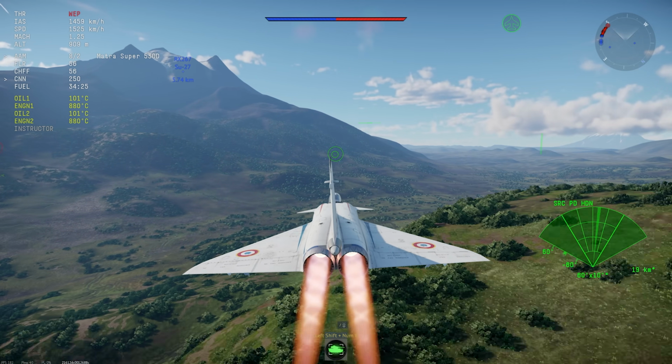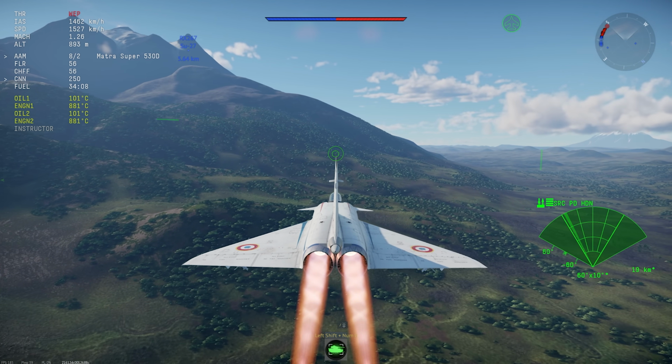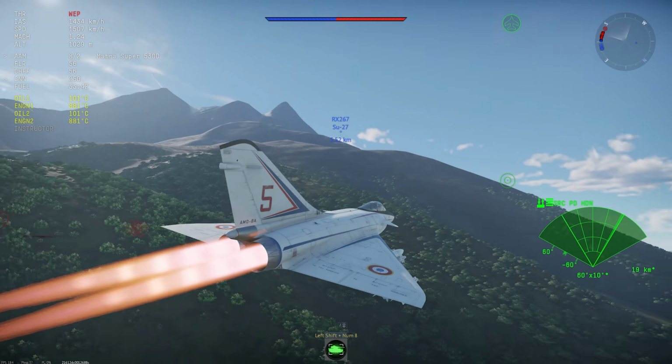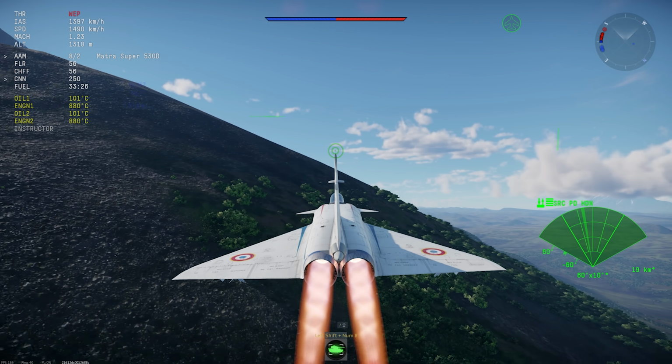Being a very heavy canard delta, it has a great sustained turn rate, but it dumps energy really quick, and if you find yourself in a twisting one-on-one dogfight, you may find yourself out of energy after only 2 or 3 maneuvers if you're overly aggressive.